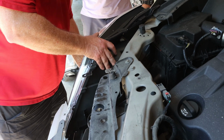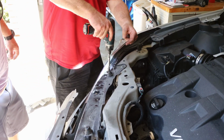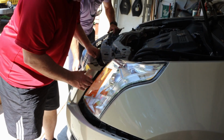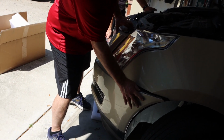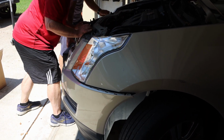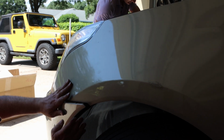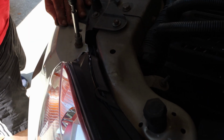Hey, so the reassembly is exactly what we did the first time, only in reverse. That looks better. Trigger winders out of the way.